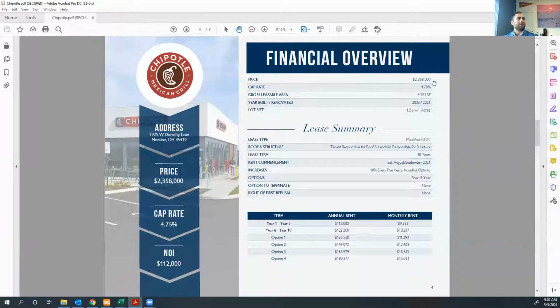Here's the lease structure. So this one's a little bit smaller price point, $2,358,000. It's a 4.75 cap. The structure was built in 2005 and then renovated, restored in 2021. It's on 1.5 acres. It's a modified triple net lease with 10 years left on the lease. And there's 4 or 5 year options to extend. There's 10% rent increases every 5 years, including the options. So here is the rent schedule, starting off at $112,000 net income, and then jumps up about 10, 11 grand after year 6.